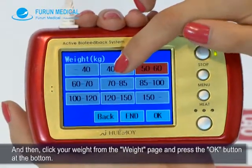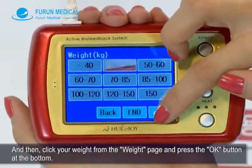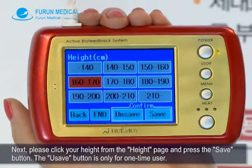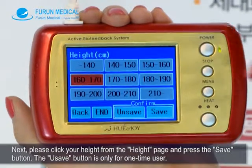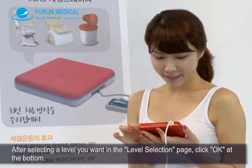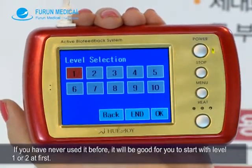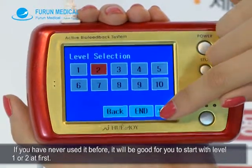And then click your weight on the weight page and press the OK button at the bottom. Next, please click your height on the height page and press the Save button. The Use Save button is only for a one-time user. After selecting the level you want on the level selection page, click OK at the bottom. If you have never used it before, it will be good for you to start with level 1 or 2 at first.